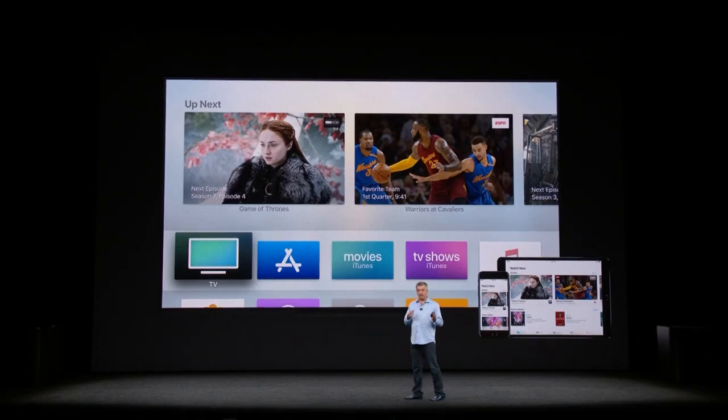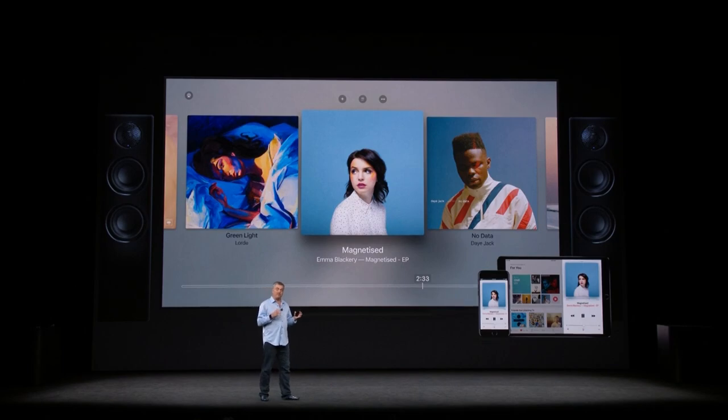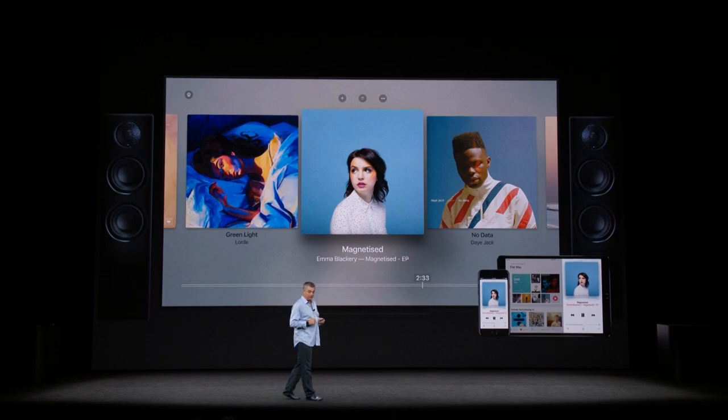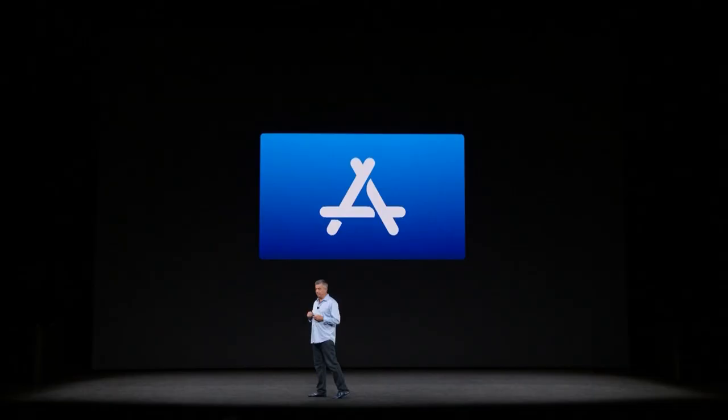Now, if you own an iPad or iPhone, there's no better choice than Apple TV. You can now share your photos on the big screen, including live photo effects, 4K video memories. You can play from the over 40 million songs in Apple Music, including the music that your friends are listening to. And because Apple TV is always home, you get anywhere, anytime access to all of your HomeKit accessories. And of course, you've got access to thousands of games and apps on the App Store. And with the A10X Fusion chip, there's so much more that Apple TV can do.